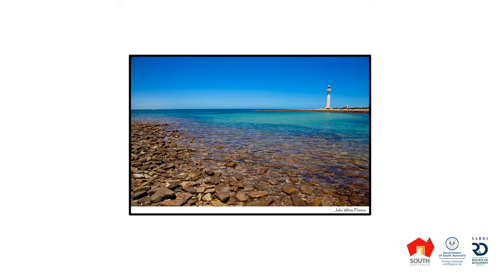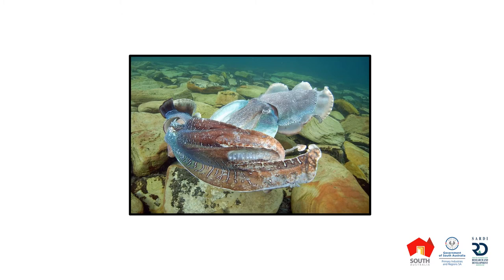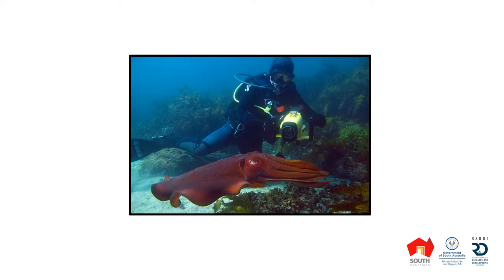Now there's a place up in northern Spencer Gulf called Point Lowly around Whyalla that has an extensive rocky reef. This reef plays host to an amazing spectacle. Each winter, tens of thousands of giant Australian cuttlefish aggregate on this rocky reef to spawn. They are attracted to this reef because they attach their eggs to the underside of that reef. This is an incredible natural phenomenon.